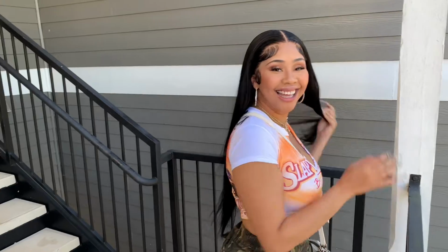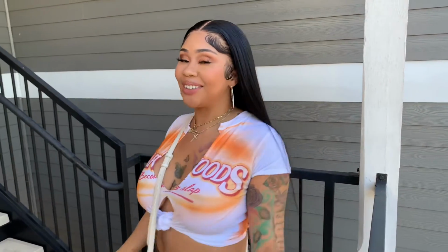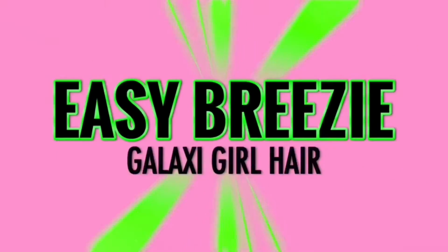All right, so y'all know I've been trying to change up my baby hairstyle a little bit lately. So watch how I did these cute fluffy baby hairs. And we're going to get into why guys tend to downgrade when y'all break up. Stay tuned.